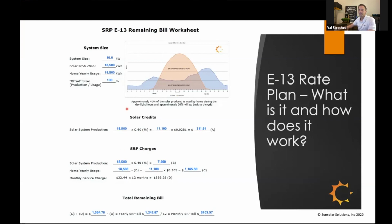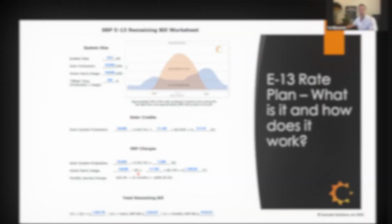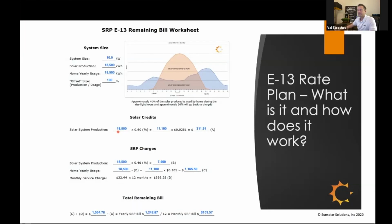So that's the first thing we figure out: the solar credits that the utility is going to pay the homeowner. Next, we figure out how much SRP is going to charge them. Again, let's go back to the concept. We have 18,500 produced. You're going to export out approximately 60%. It could be anywhere from, you might export 55, might export 65, but it's going to be in that range.